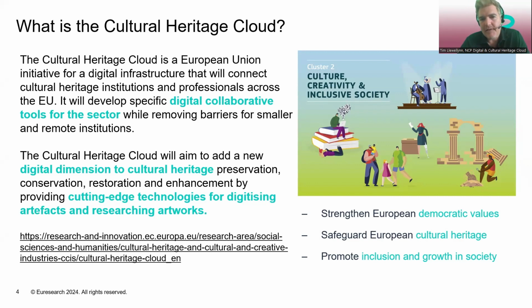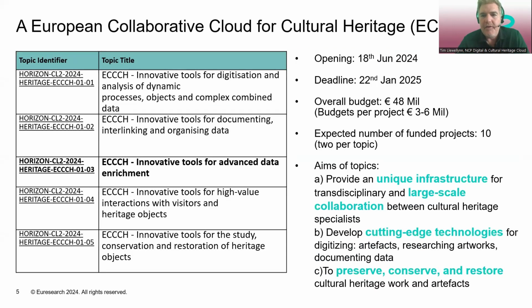There's a fair amount of detail that's available online around this particular topic. I won't go into a deep dive into that, but you can find more on the European Commission website. So the overall funding that's available for this topic at the moment is approximately 48 million euro. It's divided into 5 different topics.